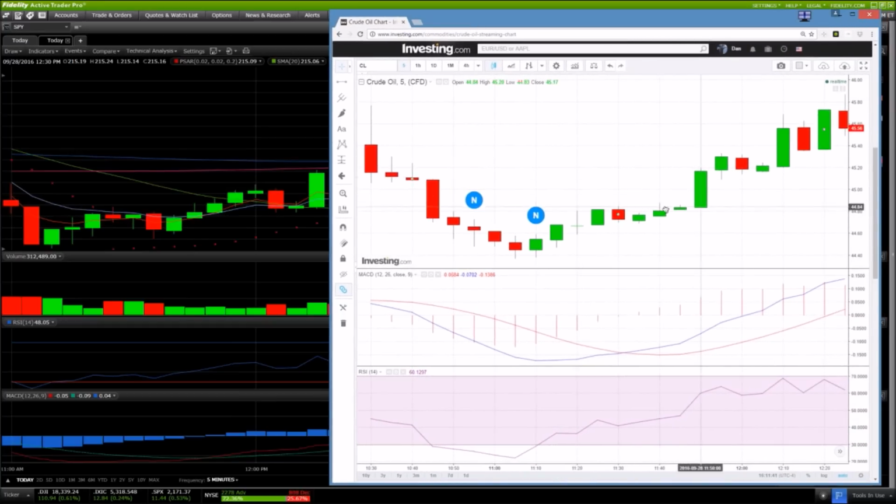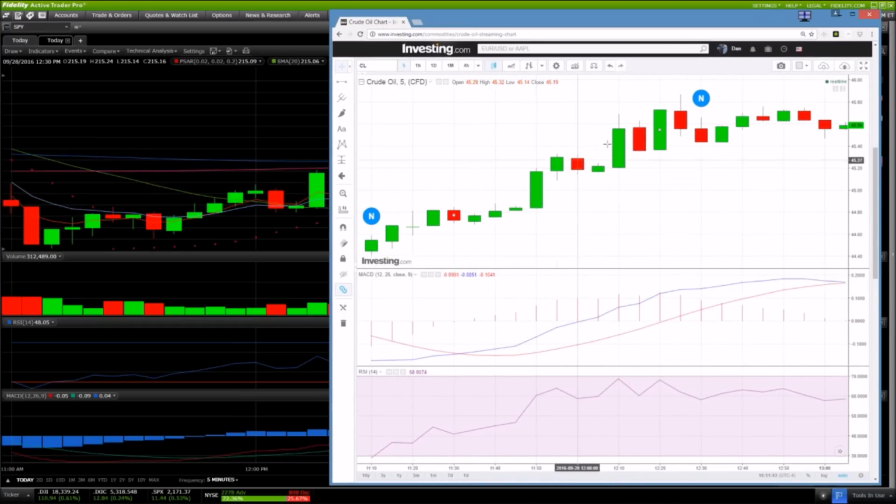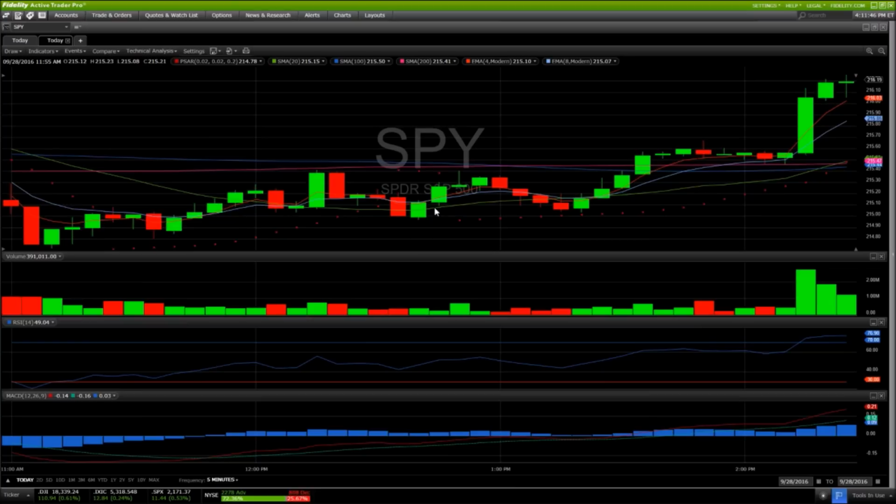So I noticed this shift in the correlation when oil continued to head to the upside and SPY kind of paused out a little bit. And at that point, SPY had a triple top, 215.41, 215.40, and then 215.40 again. So that was the triple top. This candlestick right here broke the triple top, turned all 5-minute moving averages into support, and was the bullish signal.